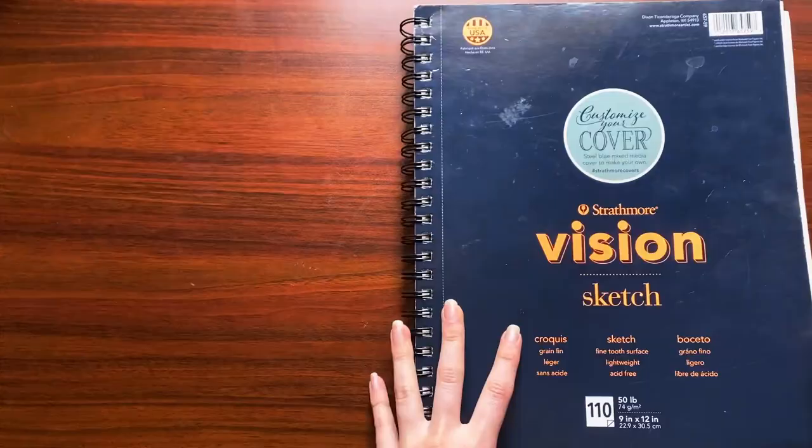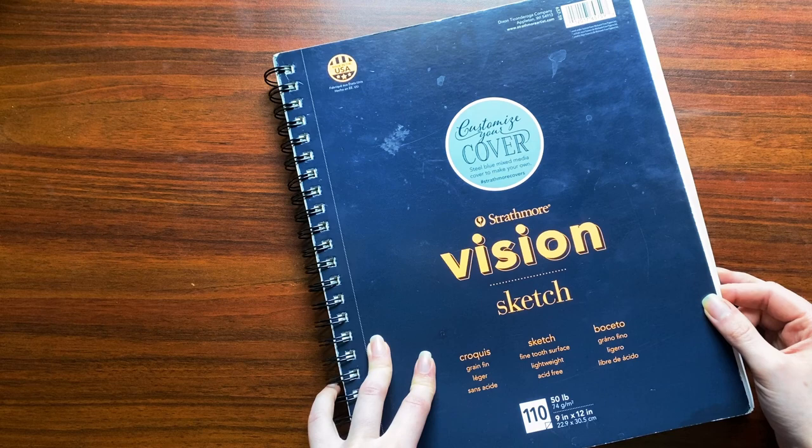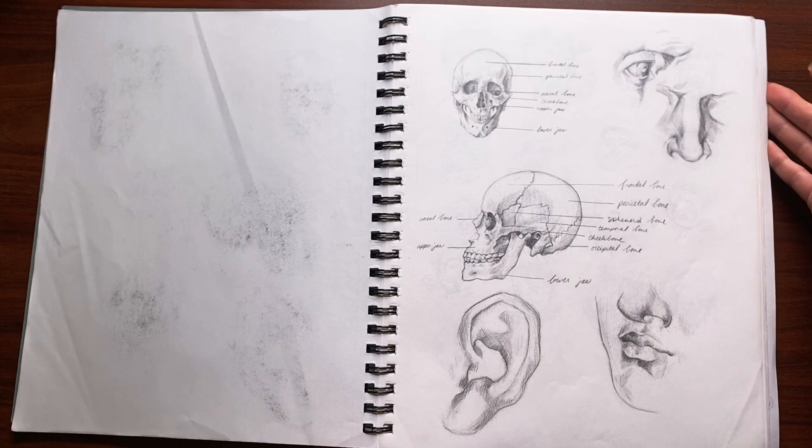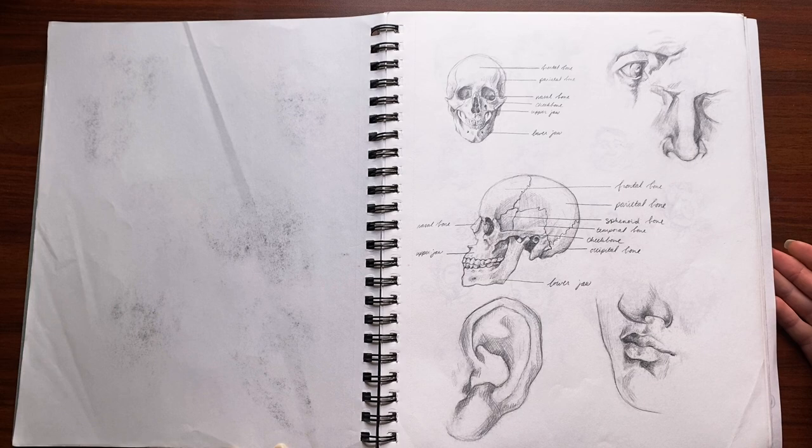Fair warning, I have not actually looked through this anytime recently, so this is gonna be as much of a surprise for me as it is for you. So first up, we've got some school studies. I think these were from about 2 years ago, maybe? 1 year, 2 years, I don't know, it all kind of runs together. Also, none of this sketchbook is gonna be chronological, so please bear that in mind.